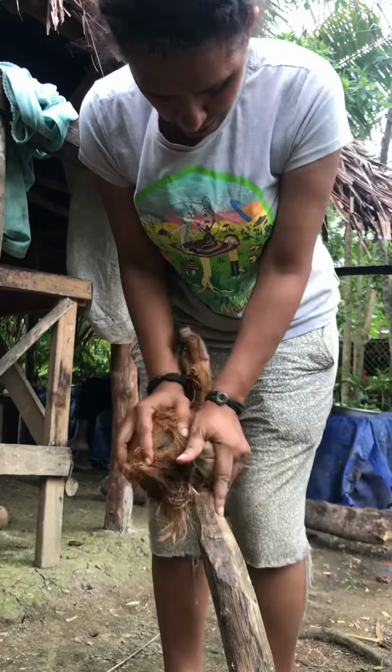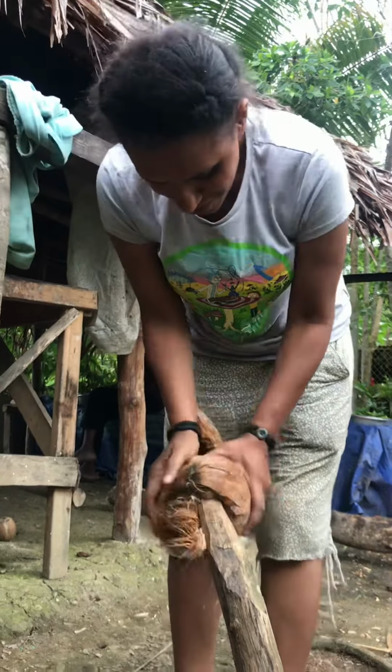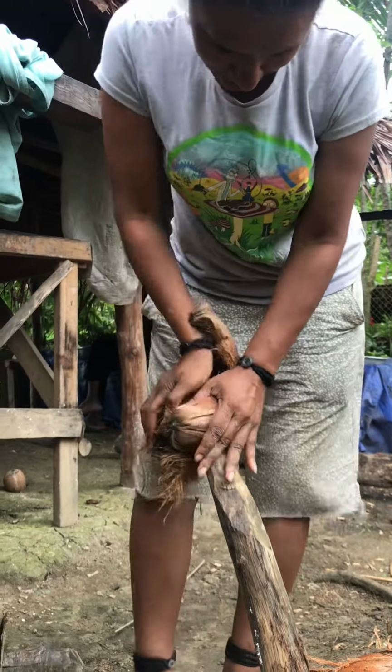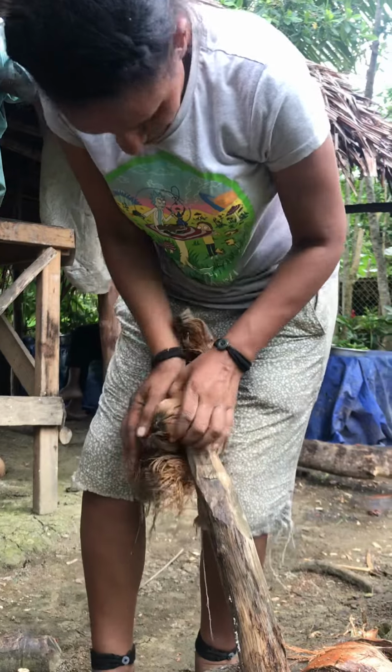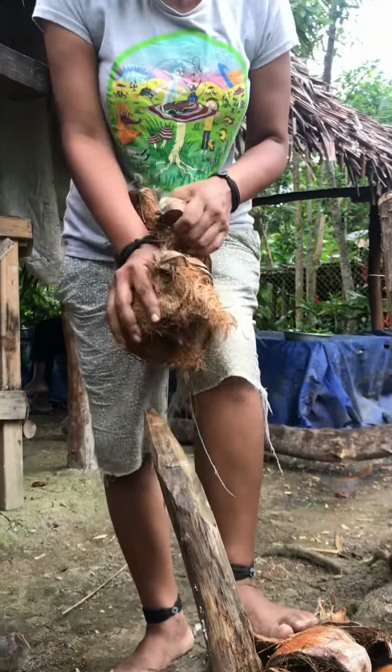This is a very hard job that mostly guys should be doing, but at the moment we don't have any boys in our house, so I did it myself. It took a while to husk the coconut. In every meal we normally use 2 to 3 coconuts to cook our food.